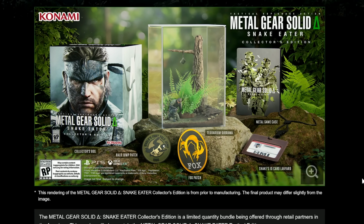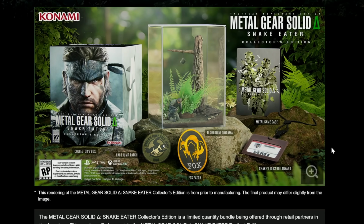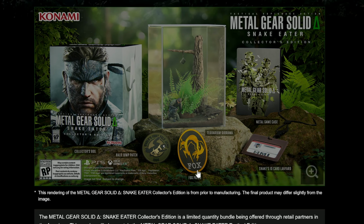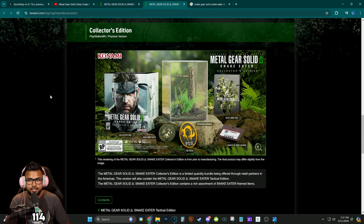features a terrarium diorama, metal game case, Snake's ID lanyard from when you gotta disguise yourself as a doctor, a fox patch, and the world's first Halo jump patch. These are pretty cool. I really love this particular logo. It's very iconic, one that I drew many times as a kid. Here's my fantasy football icon. The collector's box is one thing.